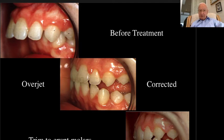So progressively we are allowing eruption of posterior teeth, and this is to gain molar contact initially, and then we trim the lower block to reduce the thickness of the lower block so that the premolars also can begin to erupt at the end of the twin block phase.